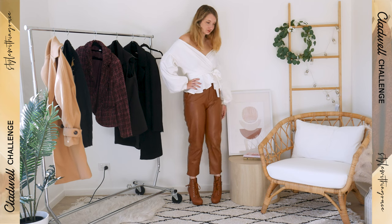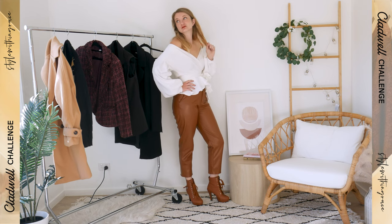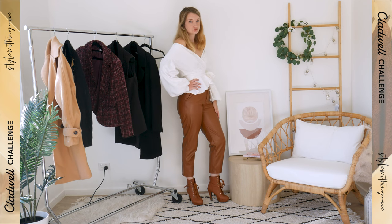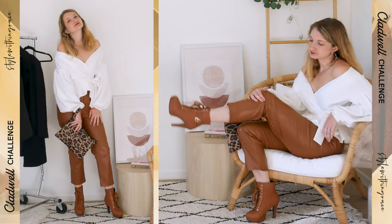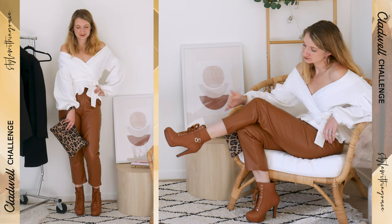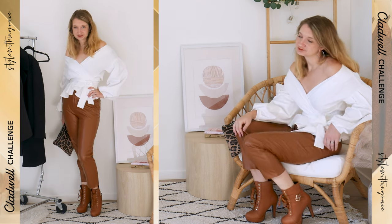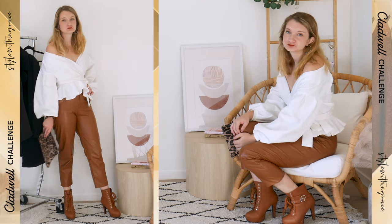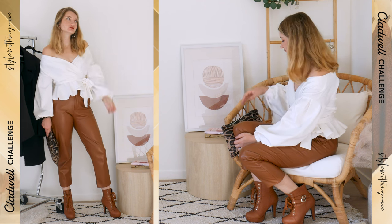My last outfit, and it's another all neutral outfit. I did tend to notice that is the majority of what they suggested. I added silver hoops and a leopard print clutch. I wouldn't tend to pair these boots with these pants being the same colour. I don't like things too matchy-matchy, but I know keeping your shoes and pants the same colour elongates your legs. I don't think they quite worked together though.